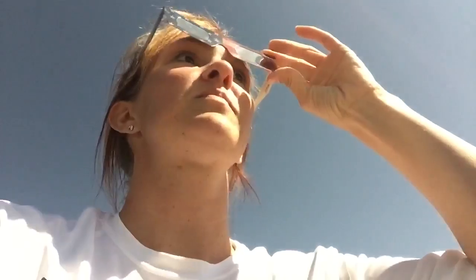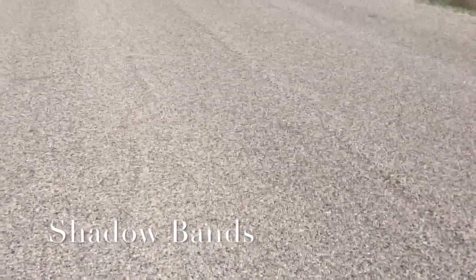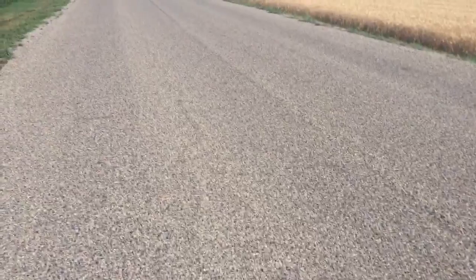It's so dark. It's like evening. Oh my gosh. Whoa! Oh my gosh, there they are. I see them. That's awesome. Wait, look at the sun now. It got so dark. I totally see them. I can't see the sun.